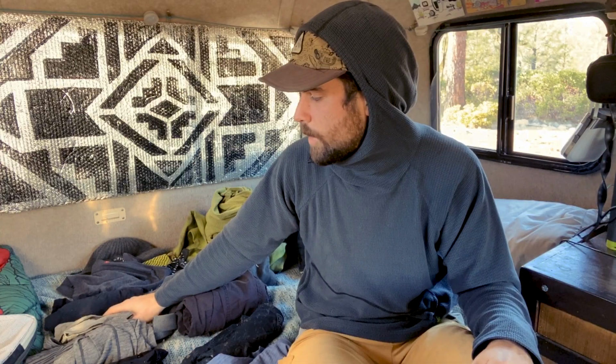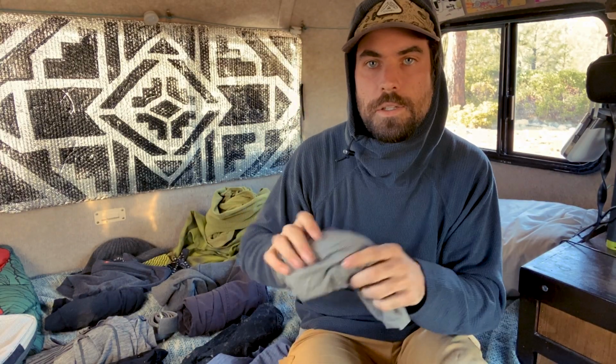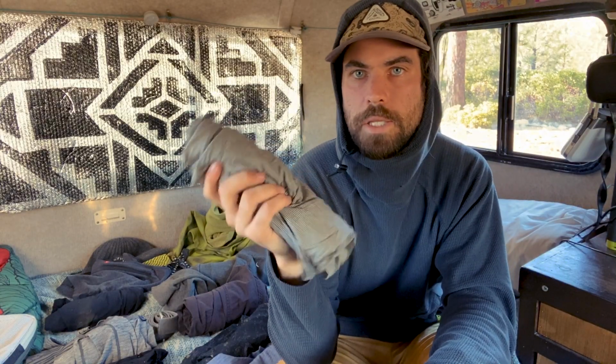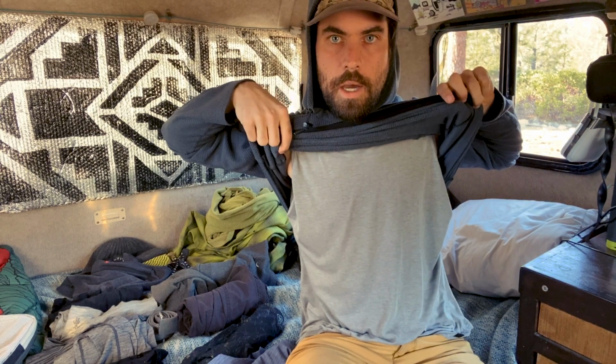My only cotton t-shirt. This is just nice to have because it's super comfy to sleep in, or if we're in an Airbnb or something and have laundry nearby, it's just nice to have one cotton t-shirt. This is a Merino t-shirt. This is my main base layer. Well, I guess also I have this tank top. I would like to have more tank tops, but right now I just have this one.